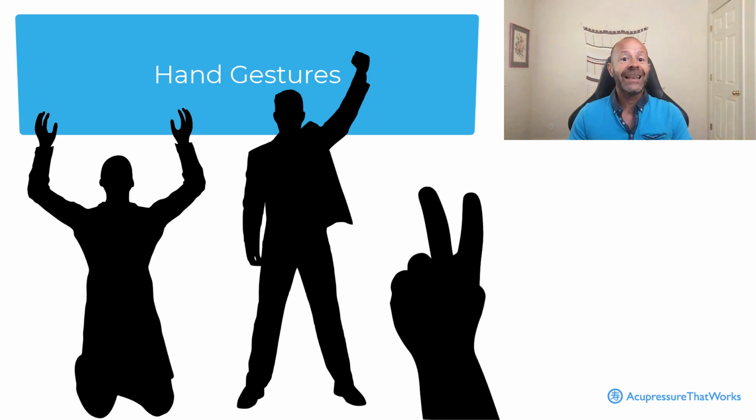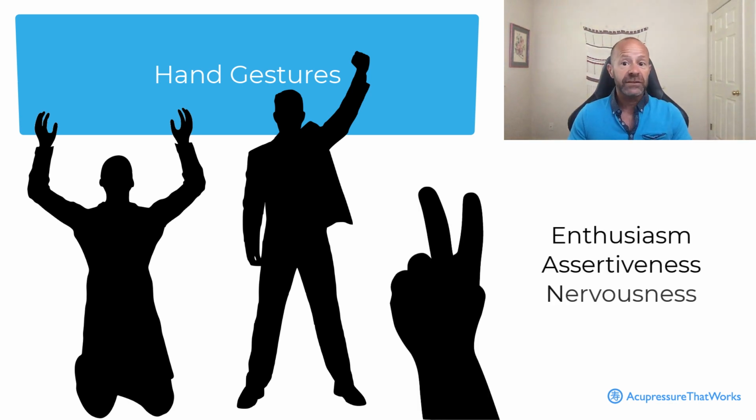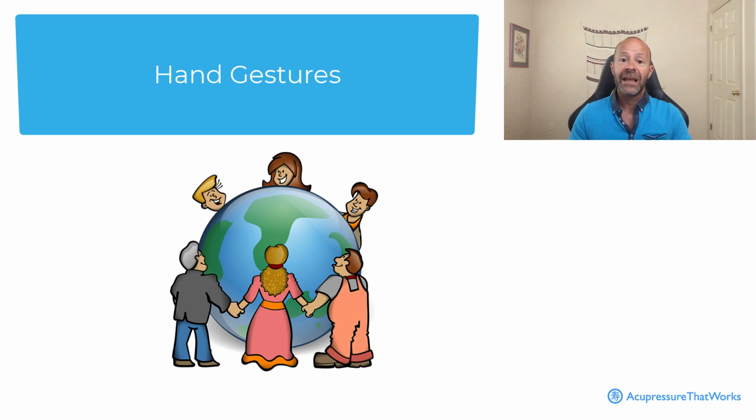Hand gestures can also convey various emotions and attitudes such as enthusiasm, assertiveness, nervousness. However, it is important to use appropriate hand gestures, as some gestures may be considered offensive or inappropriate in certain cultures. Again, we'll talk more about differences in cultures later in the course.